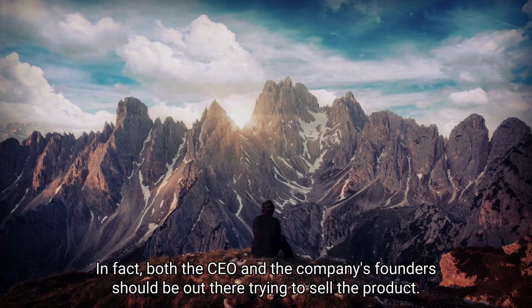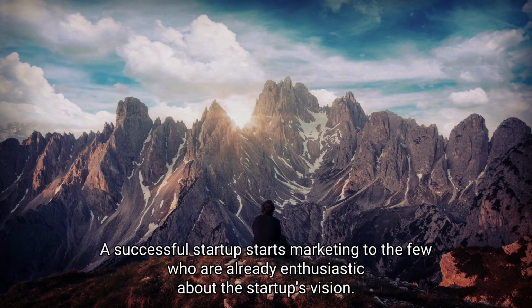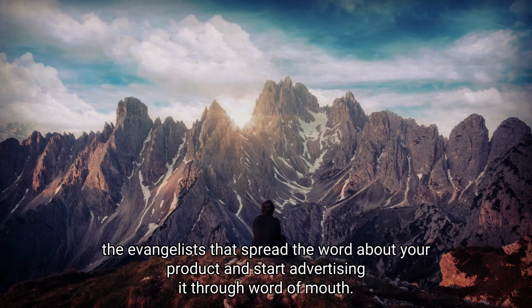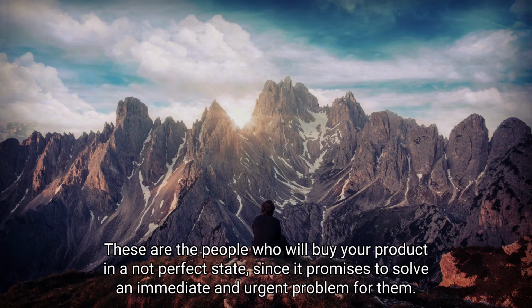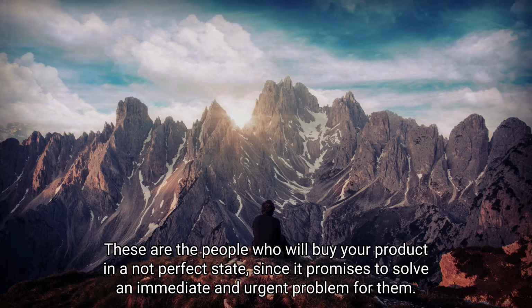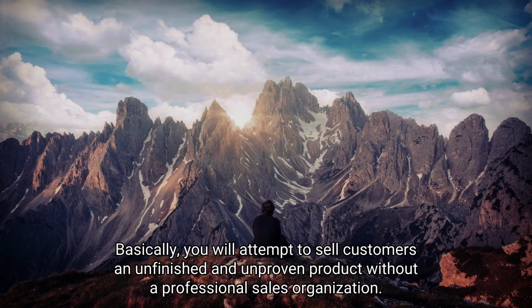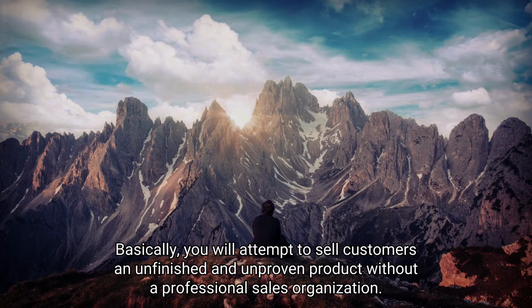In fact, both the CEO and the company's founders should be out there trying to sell the product. A successful startup starts marketing to the few who are already enthusiastic about the startup's vision. These are the early evangelists, who spread the word about your product and start advertising it through word of mouth. These are the people who will buy your product in a not perfect state, since it promises to solve an immediate and urgent problem for them. Early evangelists will only want to buy from you, however, if they can learn about your vision firsthand. Basically, you will attempt to sell customers an unfinished and unproven product without a professional sales organization.